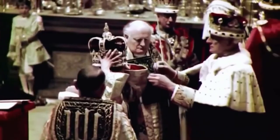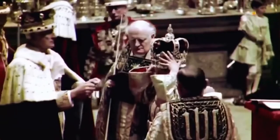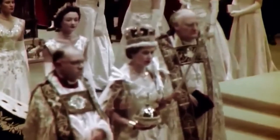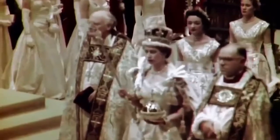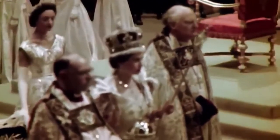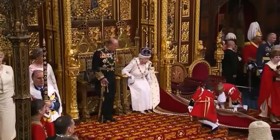Once the Queen's coronation ceremony was completed in Westminster Abbey, St. Edward's crown was exchanged for the lighter but more valuable Imperial State crown. Which is probably the most instantly recognisable crown. It is the one that the Queen wears every year for the state opening of Parliament.